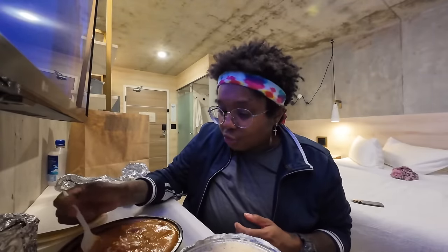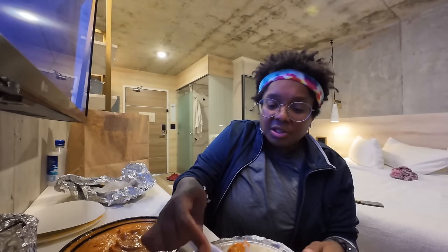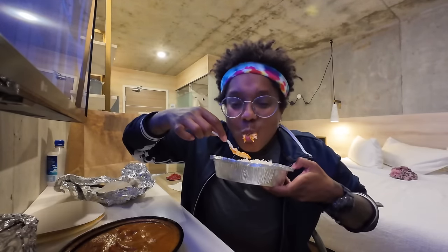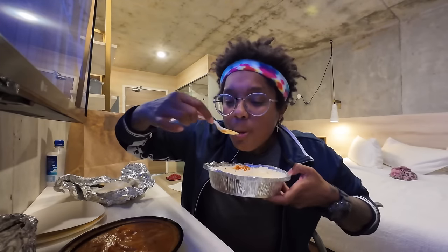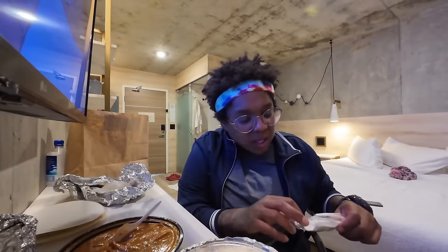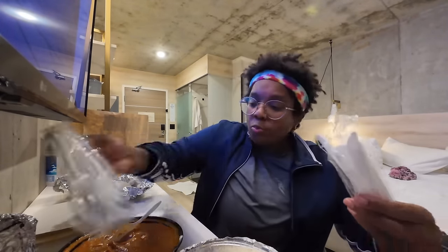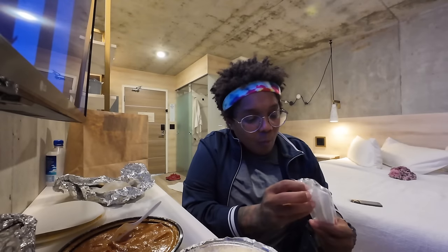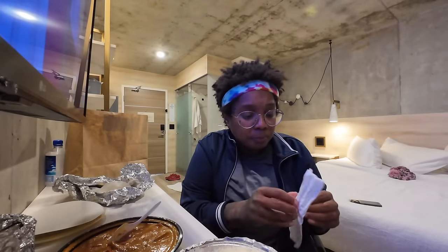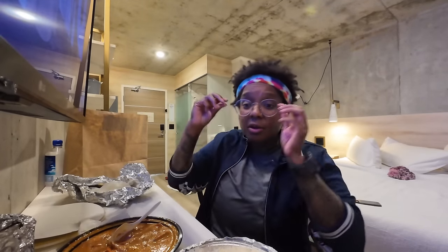Okay, now let's try the actual butter chicken with this basmati rice. First bite goes to you. Now my turn. Why have I not tried Indian food before? What took me so long? Something is seriously wrong with me. It took me this long to try Indian food. Like authentic. Something ain't right with me.